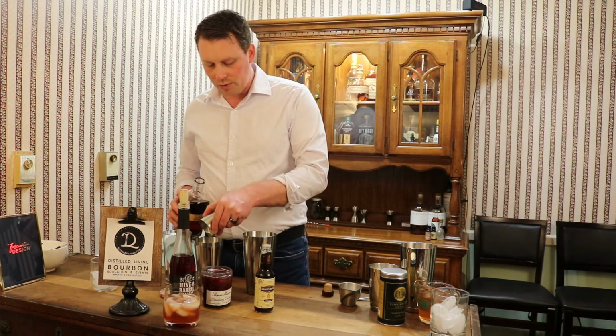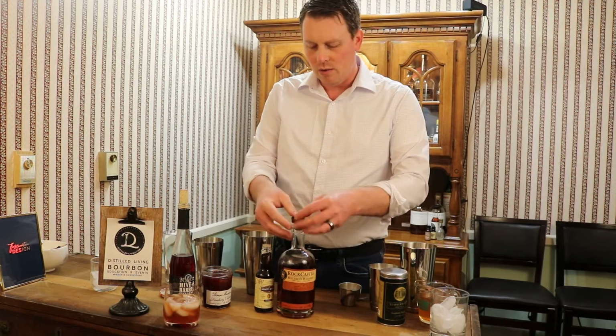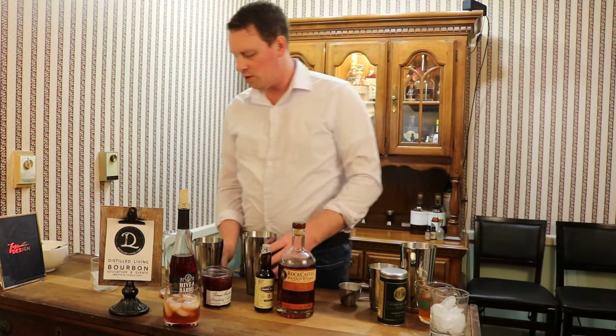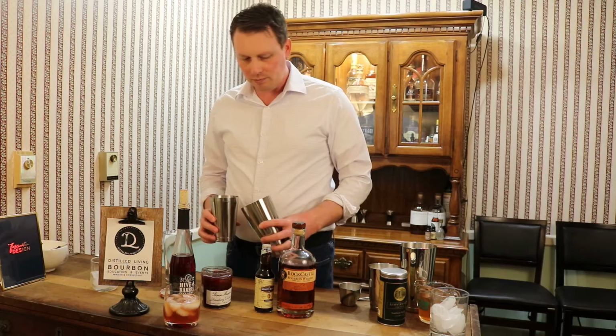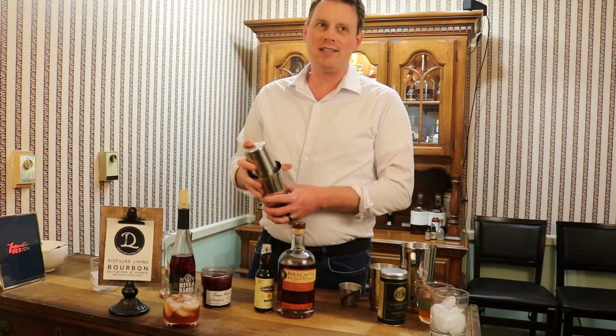Strawberry preserves work really well with moonshine as well, and these guys have a great moonshine. They call it Dark Shine, which is an aged moonshine, which is really, really good with strawberry. Isn't it Devil John Shine? Devil John Dark Shine, yep. All right, now this is going to take some effort.